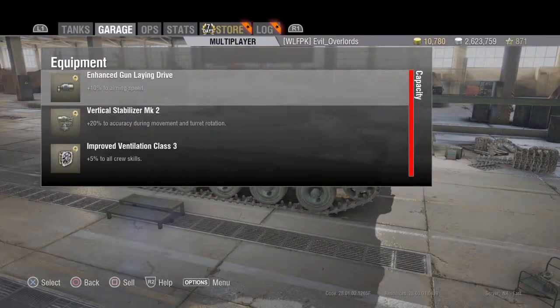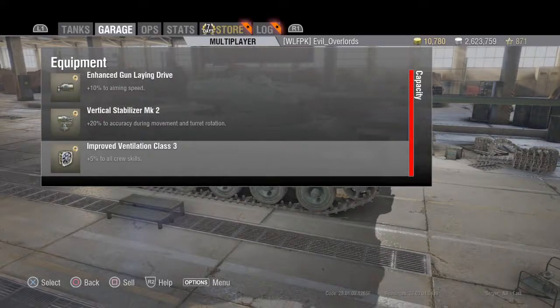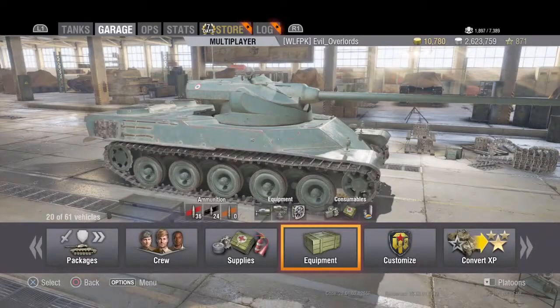As far as equipment goes, I put the gun lane drive for the 10% to aiming speed, the vertical stabilizers to add accuracy during movement, and of course vents for an extra 5% to all my crew skills.